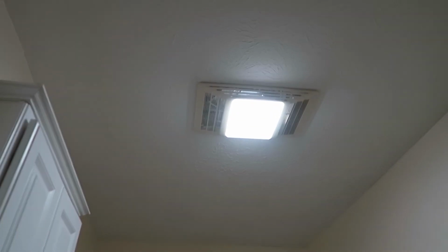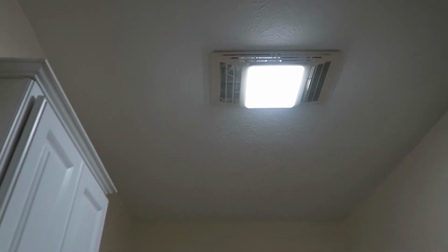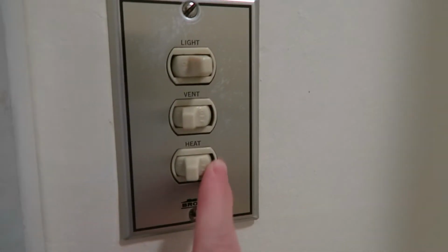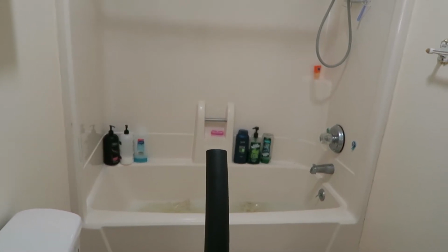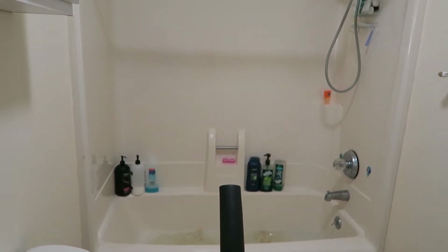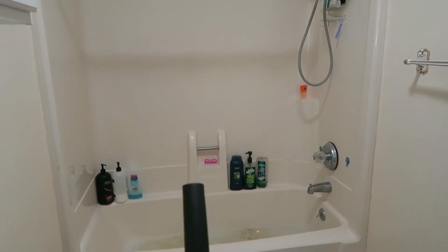I know it's not very modern or up to date, and it doesn't really match the rest of the bathroom, but it has a feature I love. There's a heater in here. It has the light, the vent, and the heat. Having the heat in here makes it so nice whenever I need some me time and I can cut the heater on in the winter and come and take a ball bath and have some me time. So I will take the out-of-date looking vent to have the heater in here.